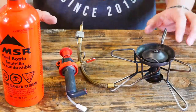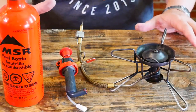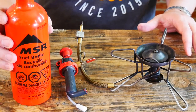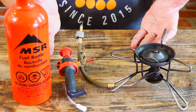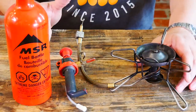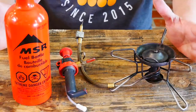Boil time, they state, is 4 minutes for 1 liter of water. It says it'll burn 136 minutes on 20 ounces of fuel. So this is a 20 ounce fuel bottle and it is completely full. So theoretically over 2 hours of on high boiling with this stove with this amount of fuel. It's very reliable, field proven. This thing's been around for over 30 years.